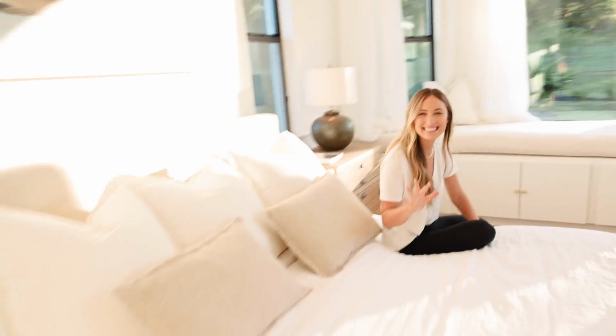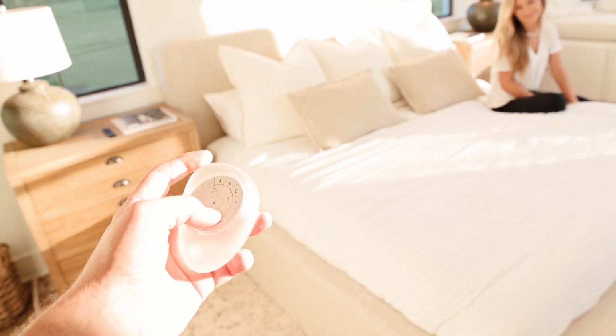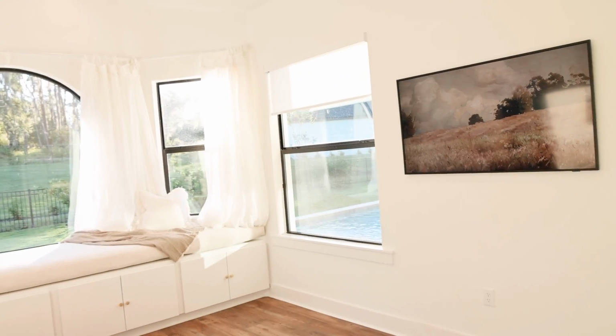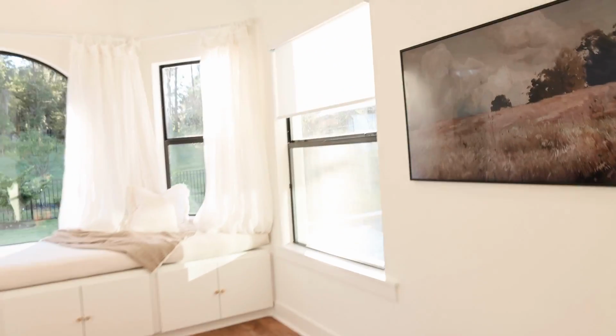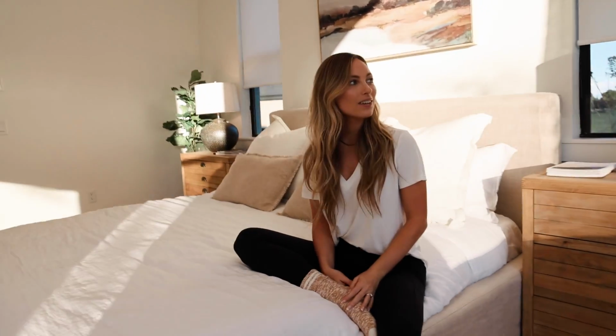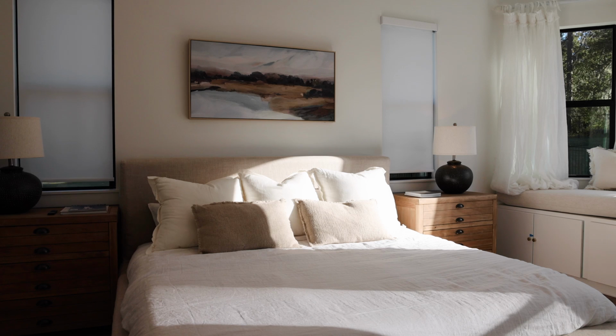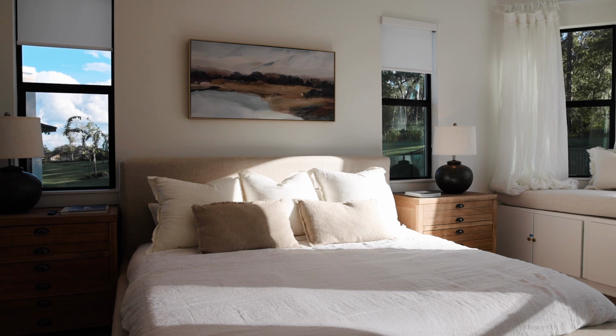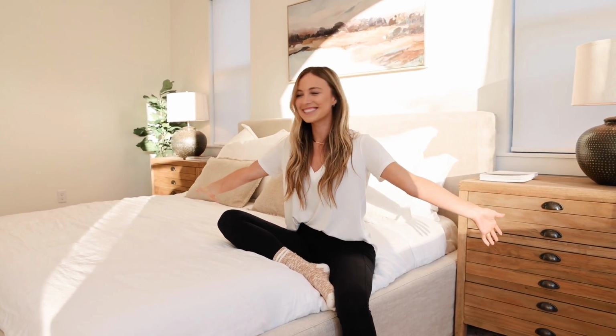Speaking of too bright. Look at that, you guys. How freaking bougie is that? I'm so sorry, but we couldn't resist. No, I mean, with the amount of windows we have in here, that's just gonna be so nice to wake up in the morning and click those buttons, and it's like our little morning chirping, good morning situation.